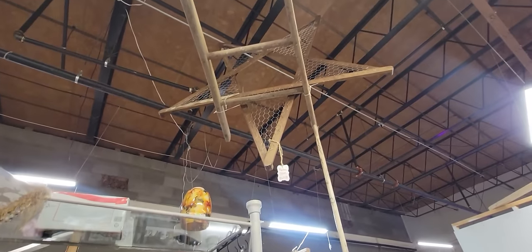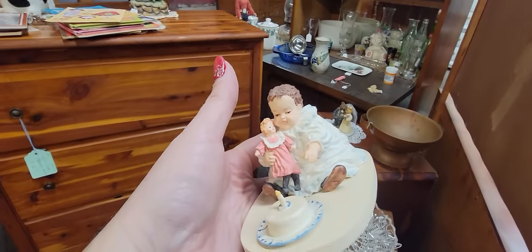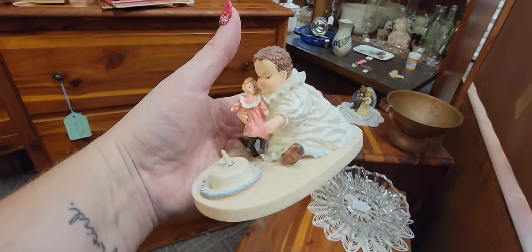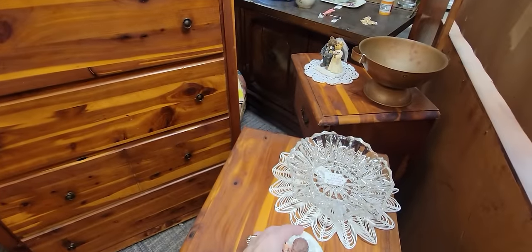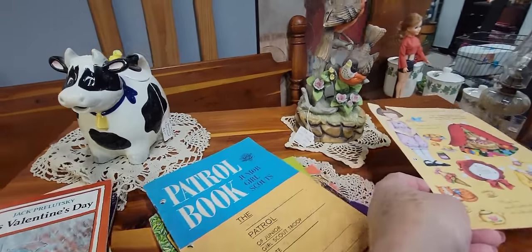Oh, that's neat. They've got chicken wire on that star. That's pretty cool. But look at that big baby wanting her cake. Adorable. We've got some books.